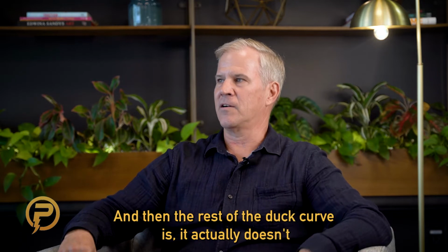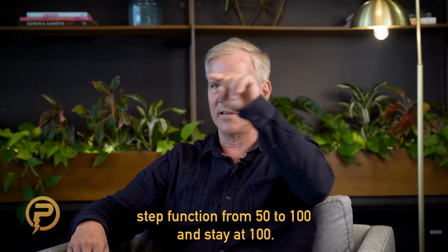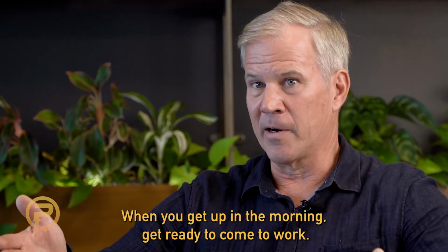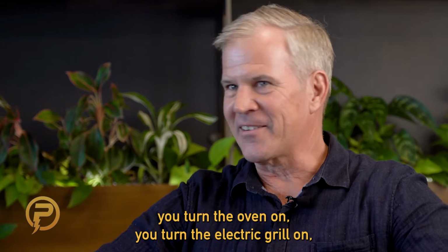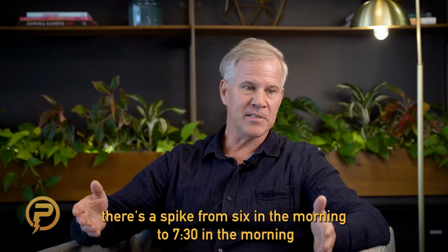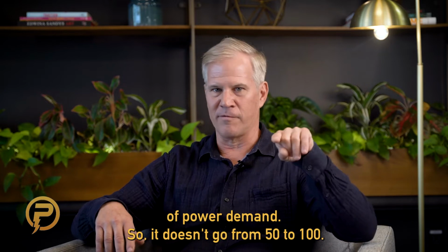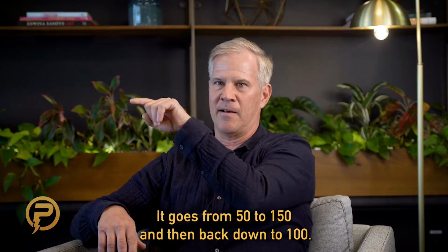And then the rest of the duck curve is, it actually doesn't step function from 50 to 100 and then stay at 100. When you get up in the morning, get ready to come to work, if you're eating breakfast at home, making your breakfast, you turn the oven on, you turn the electric grill on, you turn lights on, you turn the air conditioner, the heater or something. There's a spike from 6 in the morning to 7:30 in the morning of power demand. So it doesn't go from 50 to 100, it goes from 50 to 150 and then back down to 100.